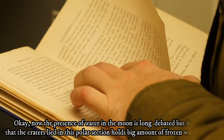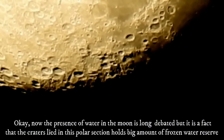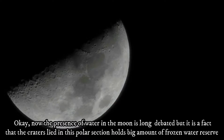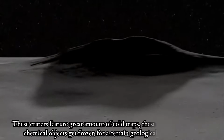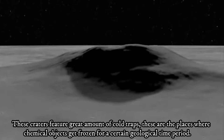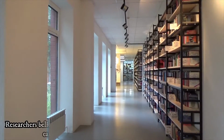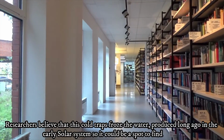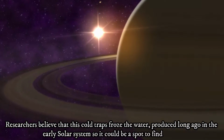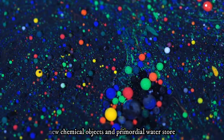Now, the presence of water on the moon has long been debated, but it is a fact that the crater sites in this polar section hold a big amount of frozen water reserve. These craters feature a great number of cold traps. These are places where chemical objects get frozen for a certain geological time period. Researchers believe that these cold traps froze water produced long ago in the early solar system, so it could be a spot to find new chemical objects and a primordial water store.